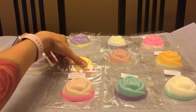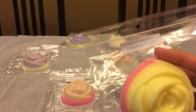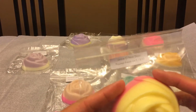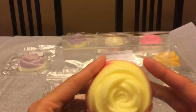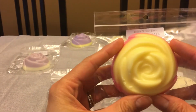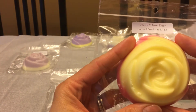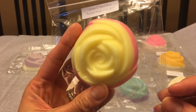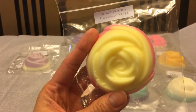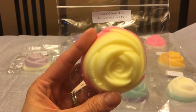So next we have Jackie O Next Door, and this one is awesome. This is Serendipity Lemon Custard Fruit Loops 7-Up Pound Cake Marshmallow Birthday Cake Vanilla Bean Noel. So Jackie O is kind of a staple blend for her. That's the Marshmallow Birthday Cake Vanilla Bean Noel. And then the Next Door part of it is that Serendipity Lemon Custard Fruit Loops 7-Up Pound Cake.